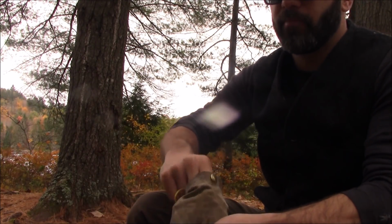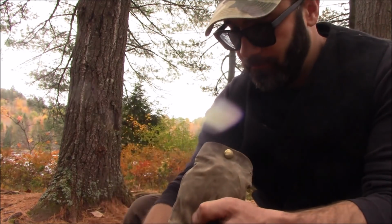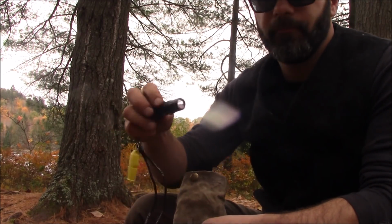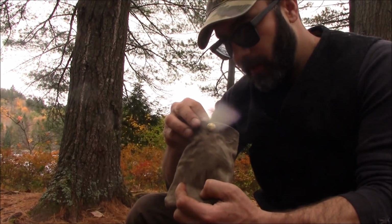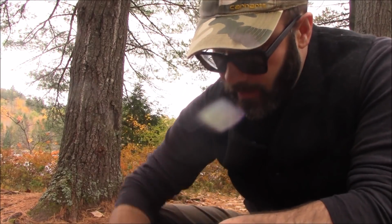Just a little bit of flagging tape, lighter with duct tape, compass, flashlight, whistle, and that all just goes right in my cargo pocket. So just a couple essentials that stay on me.